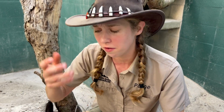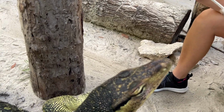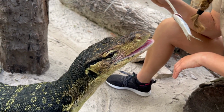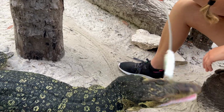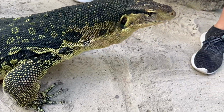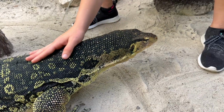Now, the Asian water monitor does have venom. So in his saliva, he's got a venom element to it. So he could bite and it would leave a mark. He's also got razor sharp teeth. They are nearly as intelligent as parrots, though. So it's not really that dangerous doing what I'm doing now because he's been around people his whole life and he's really very tame and lovable.